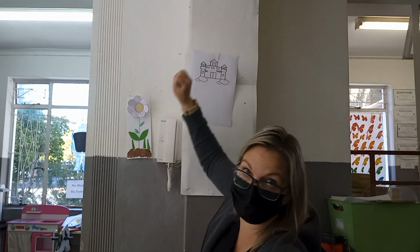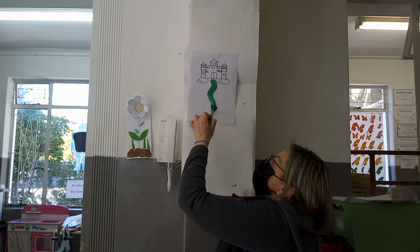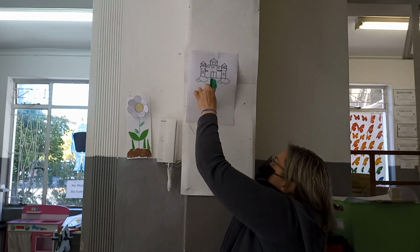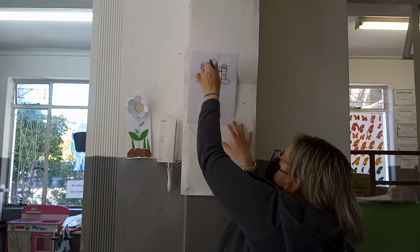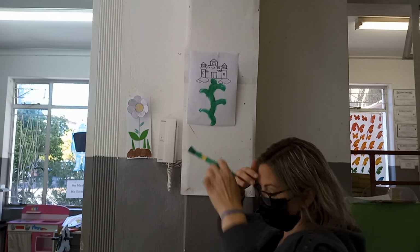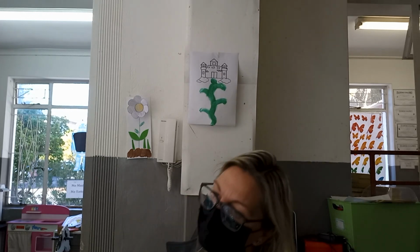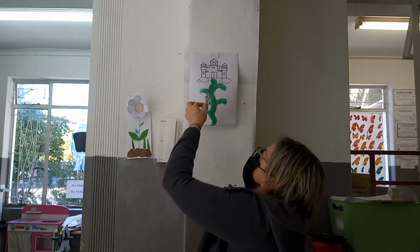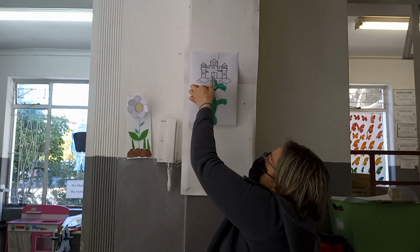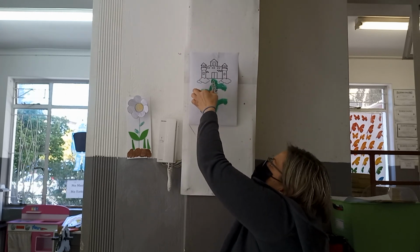There's my castle. Here is my beanstalk. Dripping. Okay. And I'm going to put leaf, leaf, leaf, leaf. And then it's going to take a few minutes to dry. After you've had your popcorn, we'll give you your Jacks. And you can stick it on so that he's climbing up. You can stick him here, or here, or here, anywhere you want on the beanstalk, okay?